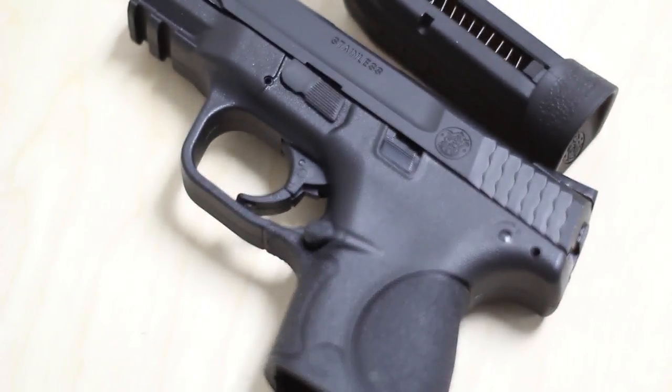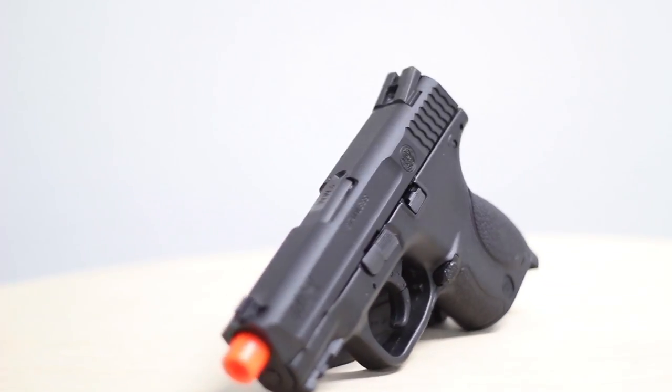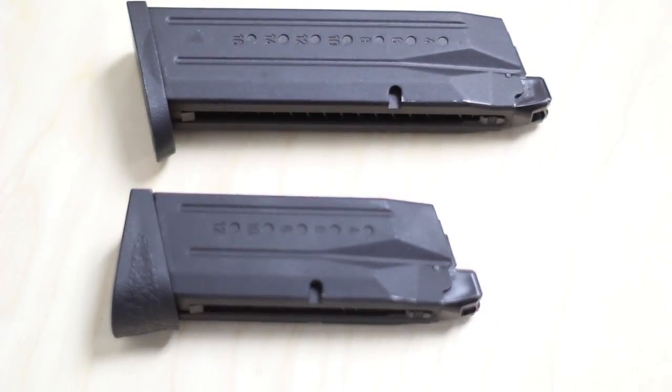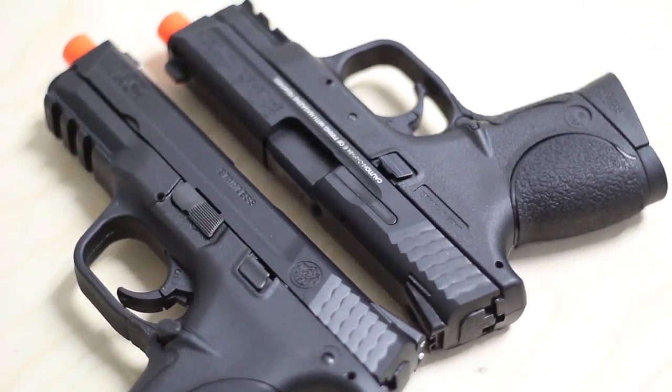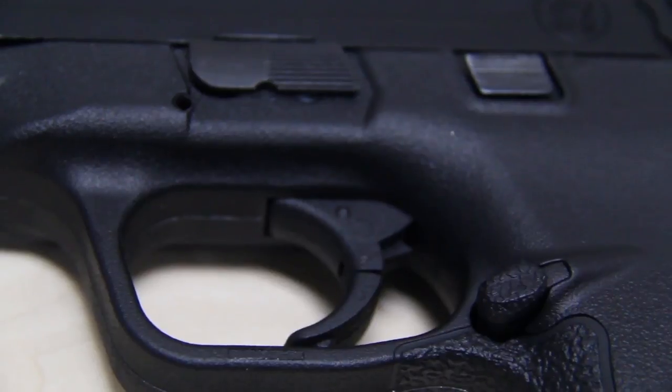We have a compact version of this gun known as the 9C with all the same features as the full size. The gun features a 24 round magazine compatible with the 9C, while the 9C magazines are 14 rounds. Both of these guns feature a split trigger safety, ambidextrous controls, as well as mock night sights.